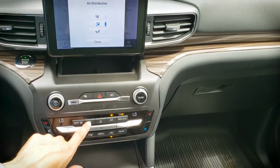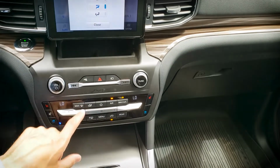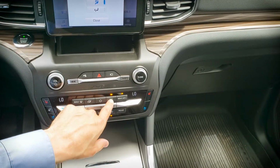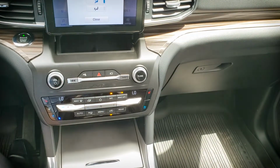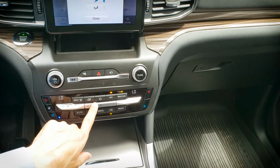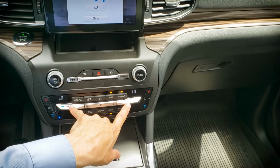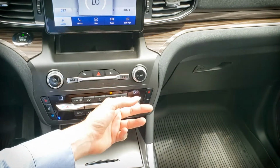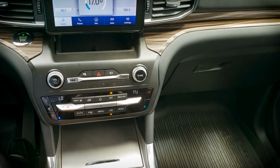We can close that here, or we can press the button here again to get rid of it. We can turn the air conditioning or the heat on. So this is the button here, air conditioning or our max air conditioning from here. And then we've got our ability to adjust the fan speed from here. Now it is dual zone climate control, I should say. So driver and passenger side can be different, just again depending on personal preference there.